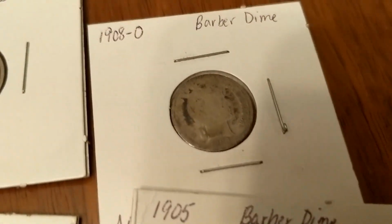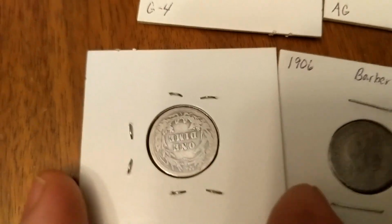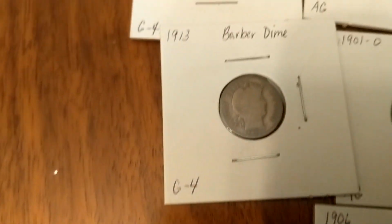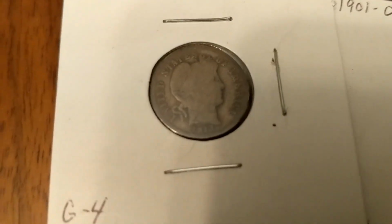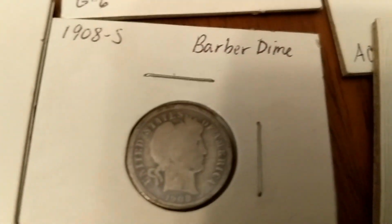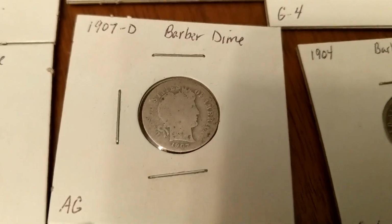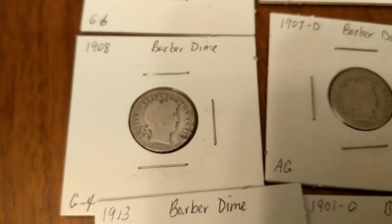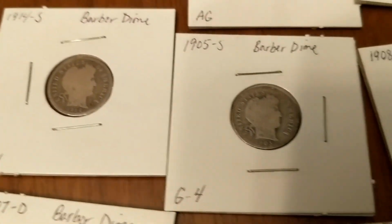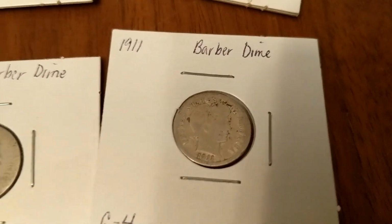On the front, you have Lady Liberty, and on the back, it says one dime. Let me turn that over real quick. One dime. If you find any of these that are in really nice condition, and all the ones you're going to see here are in what they call good, or about good, or very good, which is really not that good. But if you find any that are in really good shape, they have a lot of value over and above their silver. That's a tip I have for you. Whereas some of these other coins don't, such as the later Mercury Dimes, and definitely the silver Roosevelt Dimes don't have that much value over and above their silver value at this time.